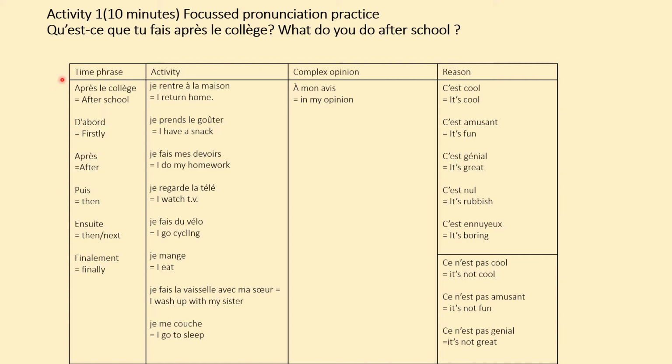So the first column here is the same, après le collège, after school. The second is the activities that you do straight away after school. Okay, and then we have a sequencing word. And we've got et après and after, and then we've got et puis and then. Then we repeat the activities in this column here because we're going to say a couple of things that we do after school. And then we've got our opinions column here, which we're very familiar with as we've been using them each lesson. Okay, have a look at that.